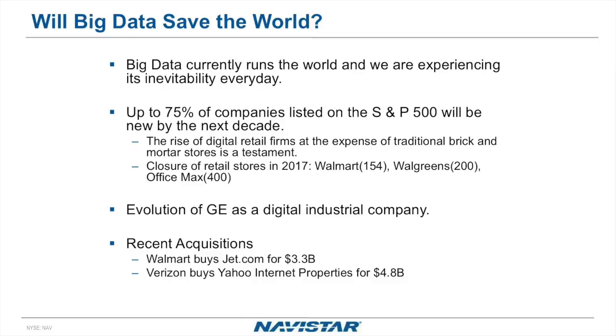And if you also pay attention to the recent acquisitions, most of them have got big data written all over them. For instance, Walmart recently purchased Jet.com for $3.3 billion. It's important to emphasize that this is not merely an online presence play, right? It's not just that Walmart wants to enhance or extend its online presence. I don't think so, because Walmart already has a very strong online presence. This is a sophisticated online experience play.